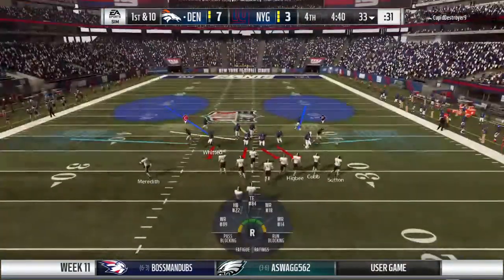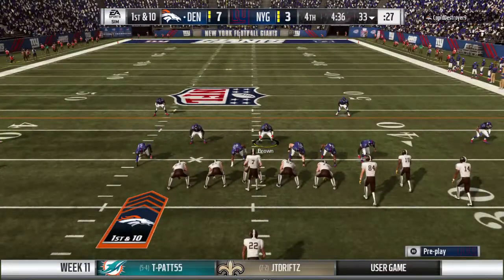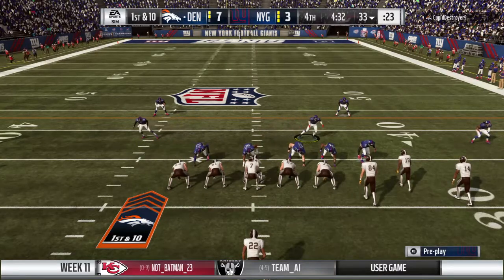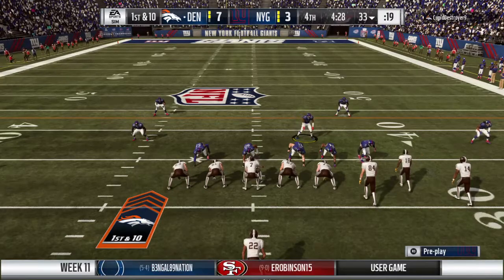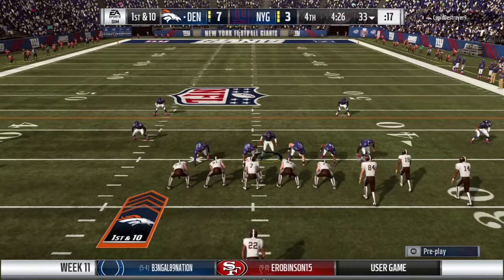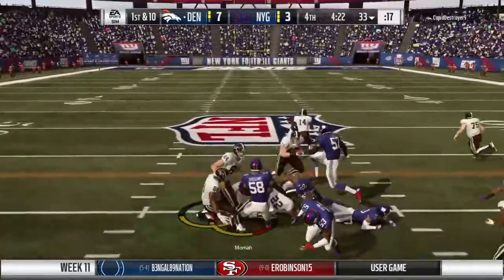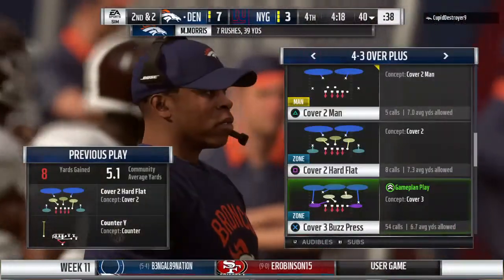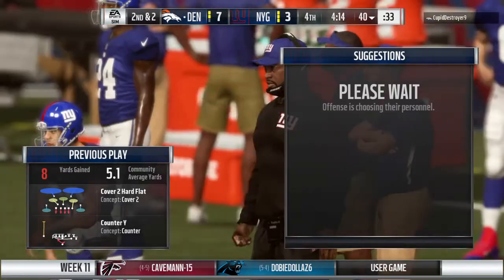So they'll come up 1st and 10 now from the 33. This is Morris. And he'll get this up to about the 40. Just what you want on a first down run. Call it 8 yards. And it's 2nd and 2.